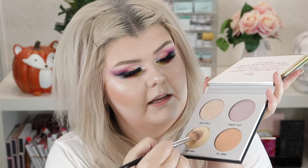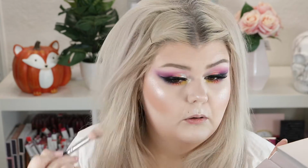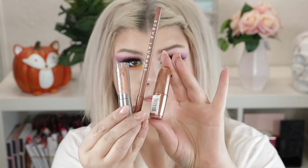And I just sprayed my brush with the niacinamide spray from Revolution. I'm going to mix a little bit of that in, maybe even a little bit of this purple. Oh, that's pretty. Okay, so I'm going to line my lips with the Steve Laurent lip liner in Chic. I know it's all I've been using lately, but it's a really good one. I'm going to use Revolution Chauffeur, my fave, and then I'll find a gloss. And then I think we'll just use Sandy from Buxom.